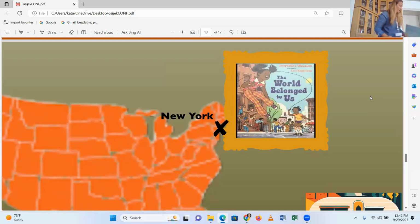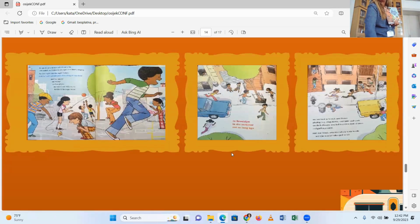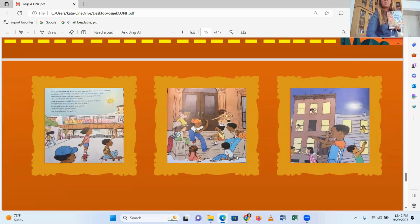And finally, this is Jacqueline Woodson's The World Belonged to Us. This is the most nostalgic of all of them. This takes place in the 70s in Brooklyn. But this is so joyful. What I love about this is there's so much play going on. There's so much movement. And there's so much going on in the background of this. The way that humans interact with the space, from the graffiti on the train to this kid holding court talking about, yes, boys do cry.